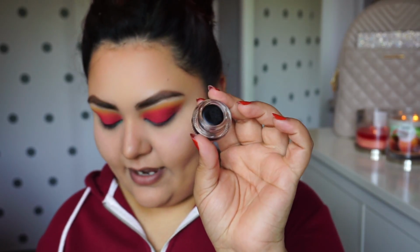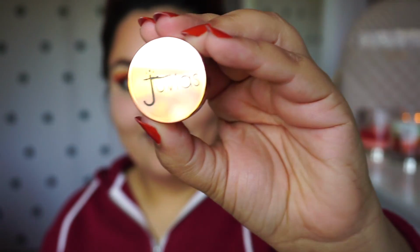Okay, guys, I know this looks crazy, because it is crazy, but I'm gonna keep going. I'm going to try to make it better. I'm in the middle of doing gel eyeliner right now. I'm using the Juvia's Place gel eyeliner. There you go. There it is. And I'm using the brush that came with it.